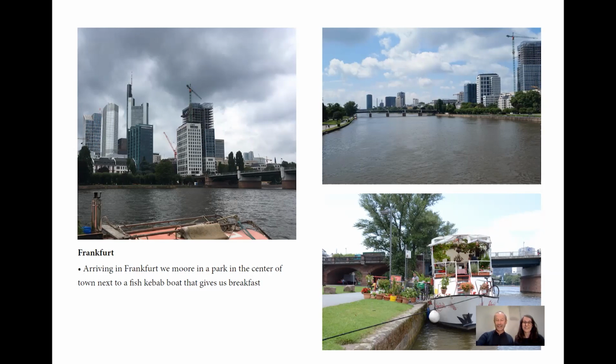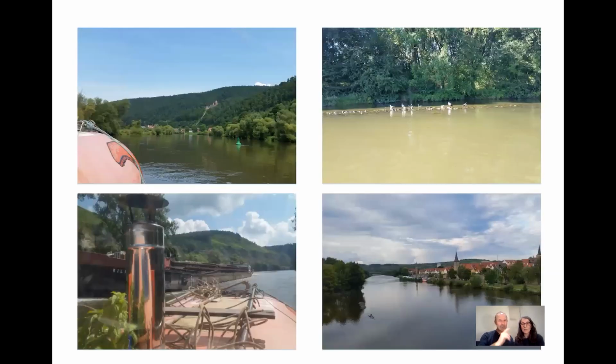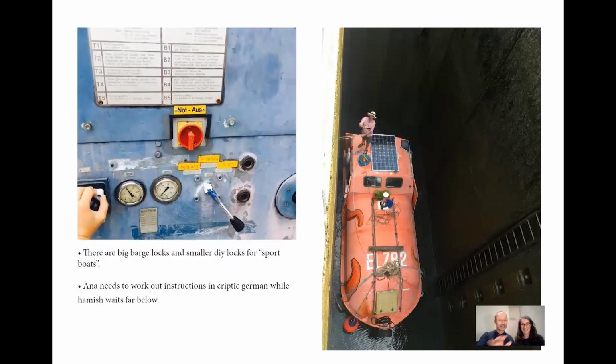We had some kids jumping on our boat during the night, because we were in a park in central Frankfurt. Some images of the night. Yeah, it's beautiful. It has underwater walls as well. It does, and we learned the worst way. We'll tell that story a little later, how we had to do some repairs.